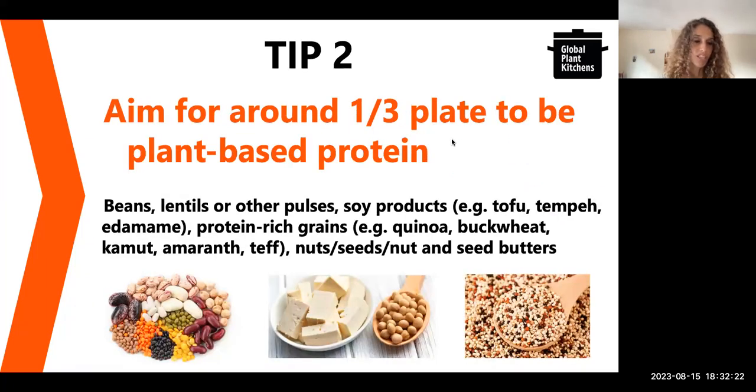And then aim for around 1/3 of the plate to be plant-based protein. And I know in the Eat Well guide, it sort of had it as a bit less than 1/3. I often simplify it by saying aim for 1/3 of vegetables or fruits, 1/3 of your whole grain or starchy carbohydrates, and 1/3 of your plant-based proteins. Just makes it a bit simpler because you're likely to add a dressing that might have some dairy alternative or some tahini, which gives you calcium, and then you're likely to be cooking with oil anyway. So it's almost like you don't need to think about having a little sliver of oil as part of your mix. You're naturally going to cook with that often.